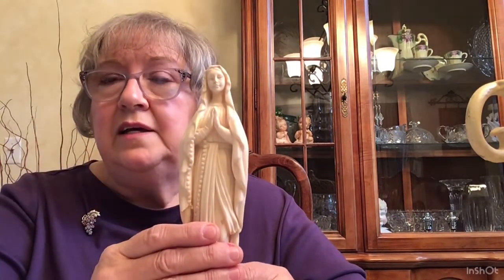Also of note, this compound that he created over time went from white to yellowed so that it would resemble ivory. And this really does. It could look like carved ivory, okay? And I'll turn it around so you can see the folds of her robe in the back. It's very highly detailed and very beautiful.